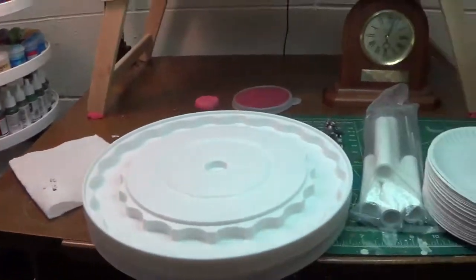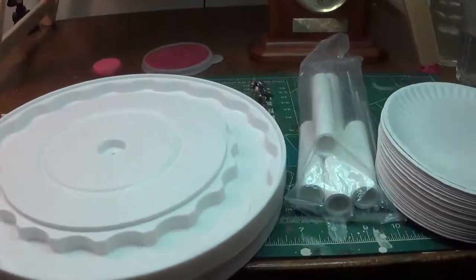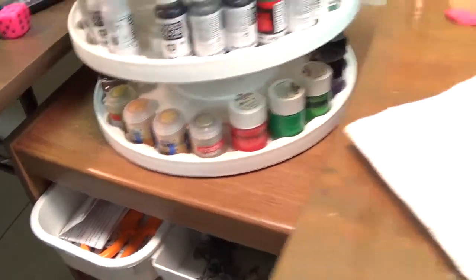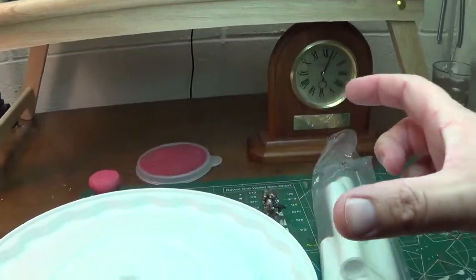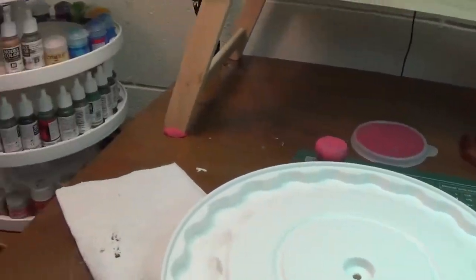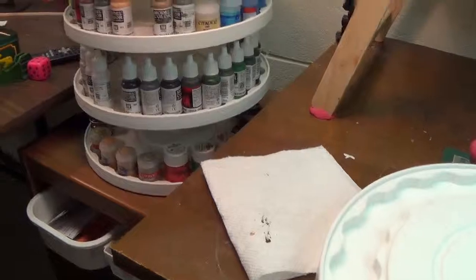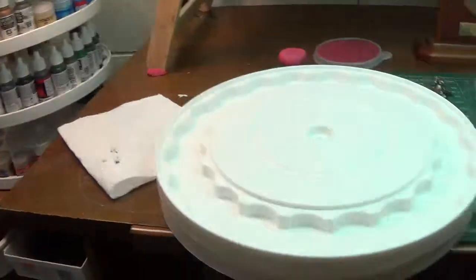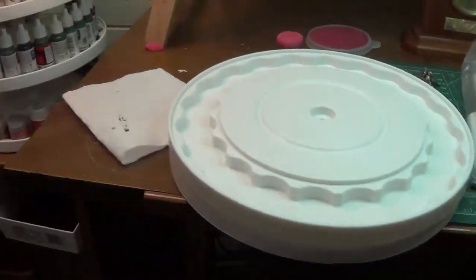Some guys use the Painting Clinic, which is another favorite channel of mine. He likes to use tiles. You can go to a hardware store and buy little pieces of ceramic tile, and then you can soak them in the sink, and you can put your paints on the tiles. I just kind of gone the way of the paper plate, and it seems to work fine for me. So let me shut this thing off.